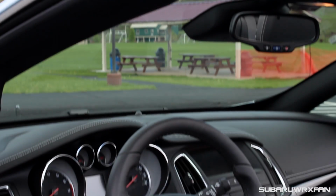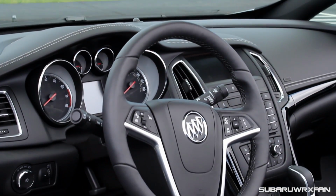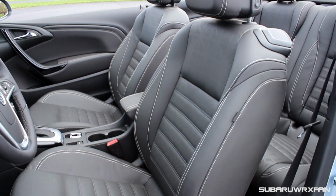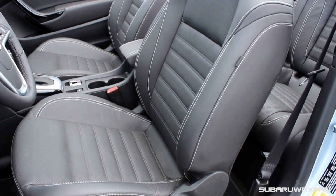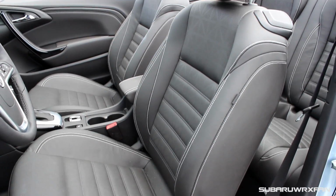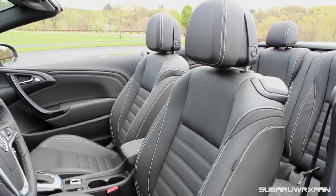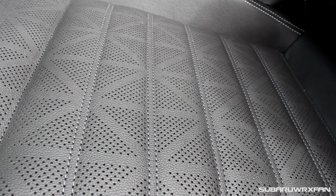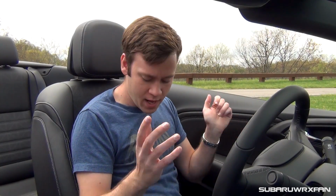As for the interior of the Buick Cascada, it's really nice. First things first, sitting down in these seats, they're very nicely bolstered. Really hefty bolstering on these seats. You get great thigh support that really hugs you in nicely, and torso support's pretty good as well. They're very nicely perforated. I like the cool design with the perforation and the white stitching. They're a little bit on the firm side, which you'll either probably love or hate, but they're fine.